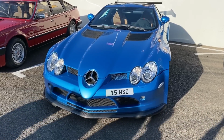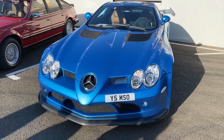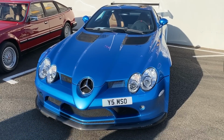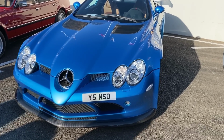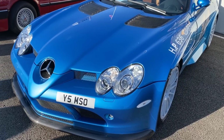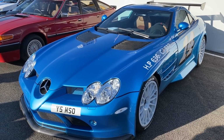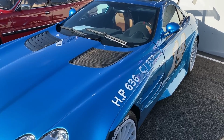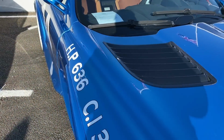I think there were just over 520 of these developed, just 25 in the UK apparently sold, and it's the Mercedes McLaren SLR. Now these are incredible looking machines. That nose, there's a statement of intent, isn't it? There's a couple of them here in actual fact. Now this particular one is in this livery. I'm not quite sure I recognise the livery.